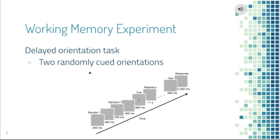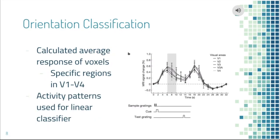More specifically, two near orthogonal gratings were briefly presented in randomized order, followed by a numerical cue, either green or red, indicating which grating to remember. After an 11-second retention period, a test grating was presented, and subjects reported whether it was rotated clockwise or anti-clockwise relative to the cued grating. This experimental design allowed the researchers to isolate memory-specific activity.